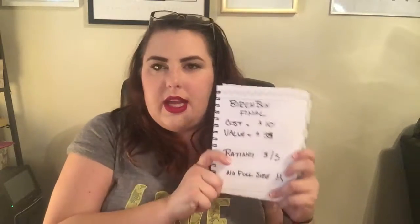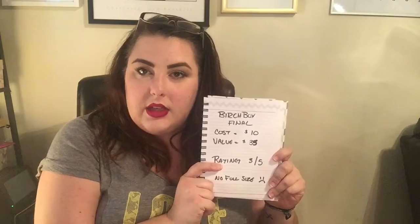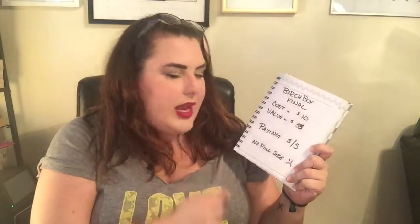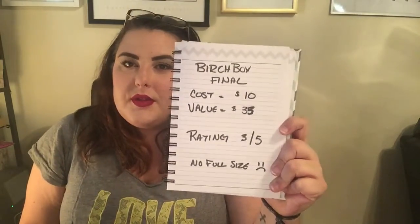So my Birchbox final recommendation or overview: once again, the cost is $10. I gave the value to be about $33 with all the samples. I gave the rating a 3 out of 5, mainly because it was a lot of cream samples and there were no full-size products. So I was really kind of disappointed by that. But, you know, it wasn't too bad of a box. It was just an average box.